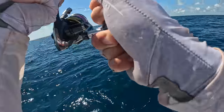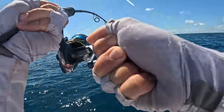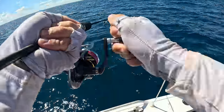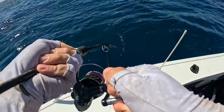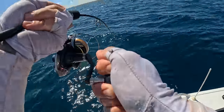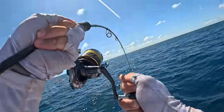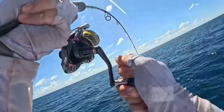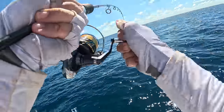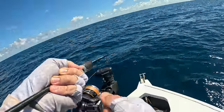Oh, what's going on here? All of a sudden, went a bit of line back on this. Definitely feels like a dead weight though. Might be what used to be a nice fish. There's no kicking, no pullback. I'm gonna cry if this is a nice big head of something that I would have wanted. It might be a shark on it still, or a cobia even. Let's have a look.